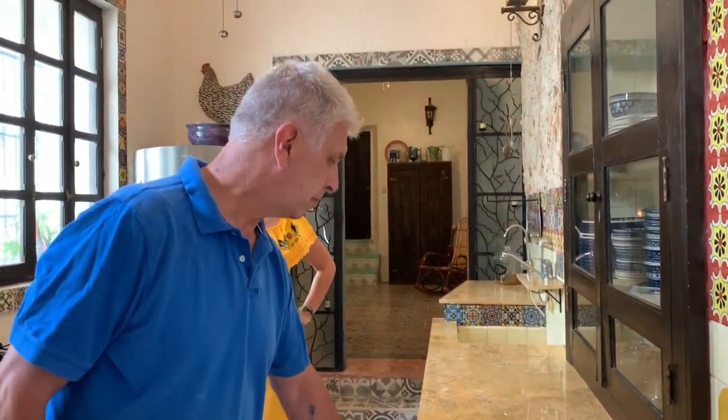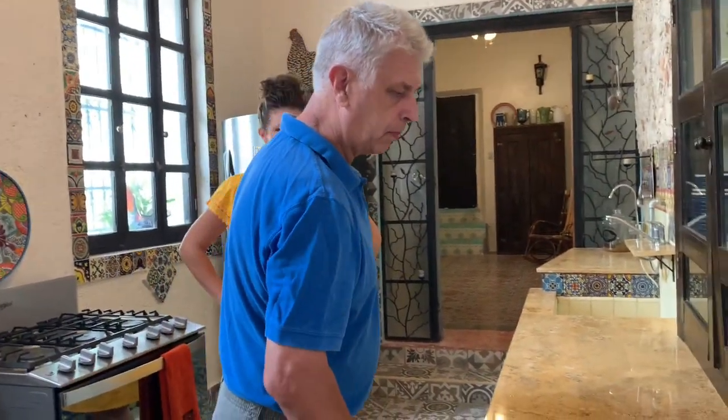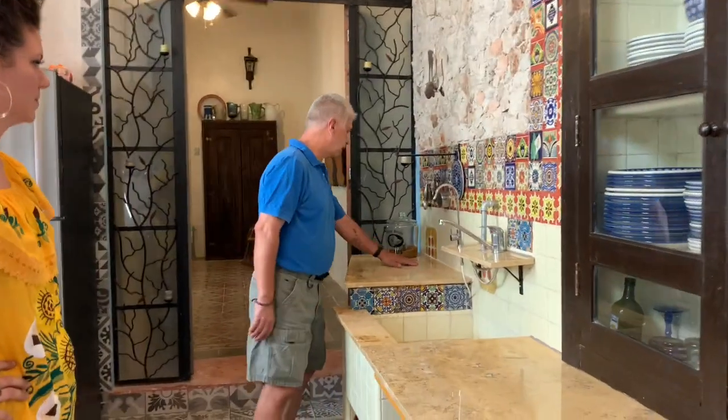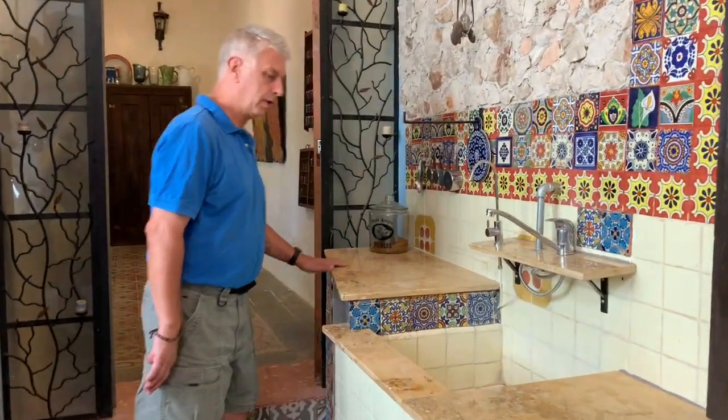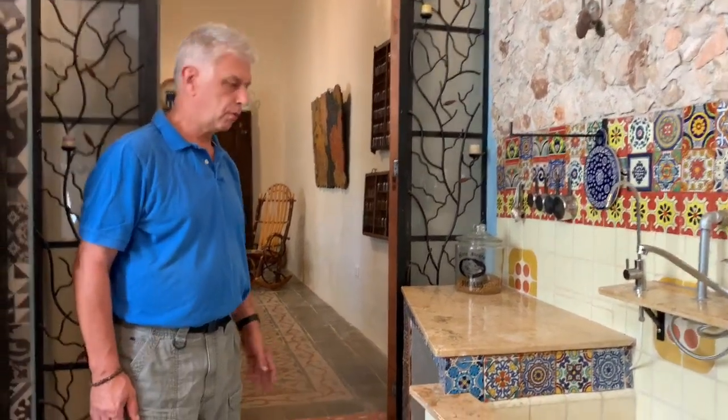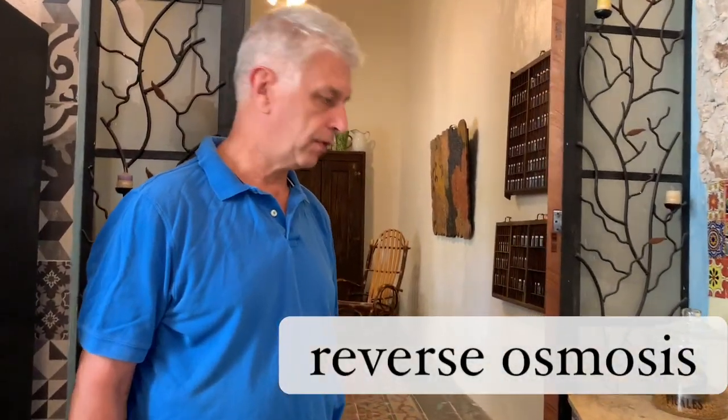And here we replaced the countertop. It was tile, but now we have a marble countertop, and we added this piece right here, which gives a little more counter space. And underneath there is where we have our reverse osmosis water filter system.